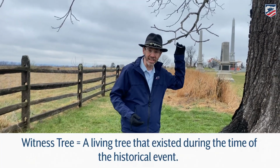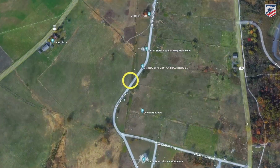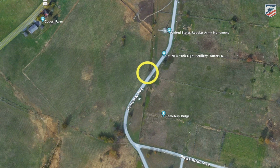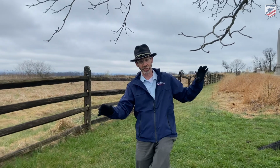In this case, I'm standing at and touching the Gibbon tree. This was here at the time of the battle. I think it's a honey locust. I'm not really good on that stuff, but it was definitely here. And in this series, again, we're trying to talk about what it might have seen if it could see, what it might have heard or smelled. And man, this one would have seen, smelled, and heard a lot.